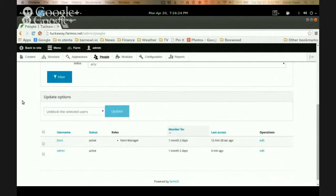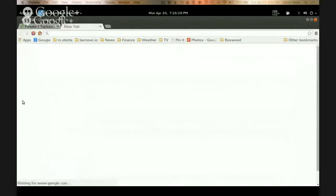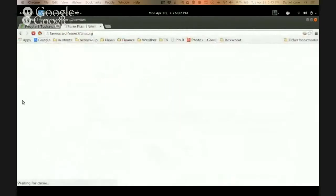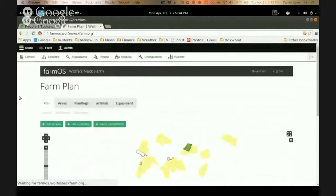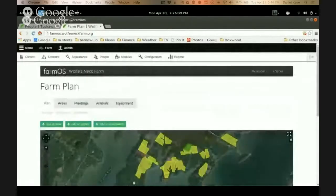Or you might log into Wolfsneck, for example, and just show that we can very quickly go from one farm to another, where we're able to monitor how they're setting up their site and what's going on currently on their farm.